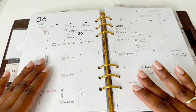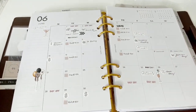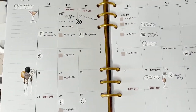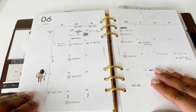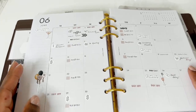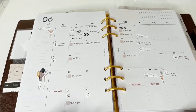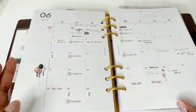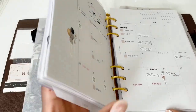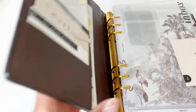Okay guys, so this is where I will stop pre-planning for June, and this is the setup as it stands. So I hope you enjoyed this. I'm very excited for the coming month, and I plan to fill in quite a few more boxes with plans and activities, but for now this is definitely where I'm at. So there is that. Now, as promised, I want to share with you some goodies.